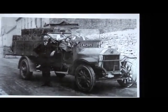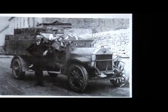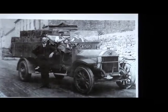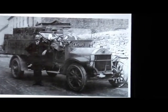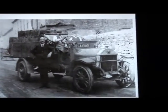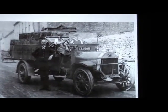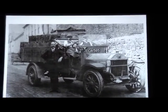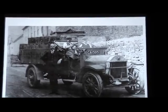Andrews even had their own delivery van, because they had a bottling store, and they used to bottle Guinness from the casks. And you can see them there in the crates. This is Mr. Jones of Andrews. It's a very early and interesting registration plate there.